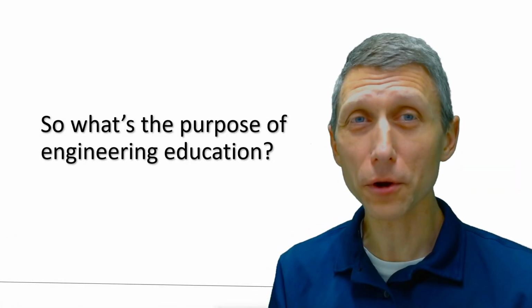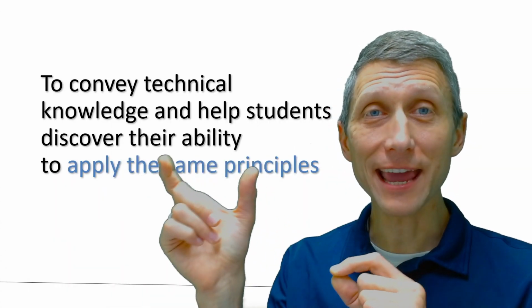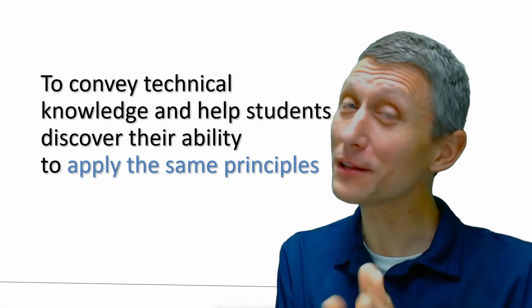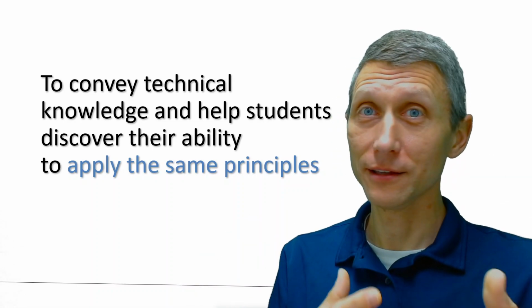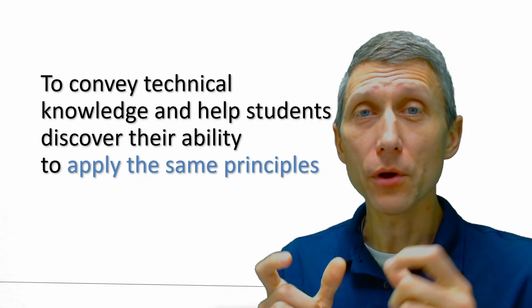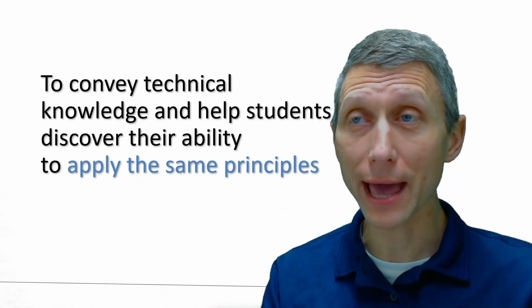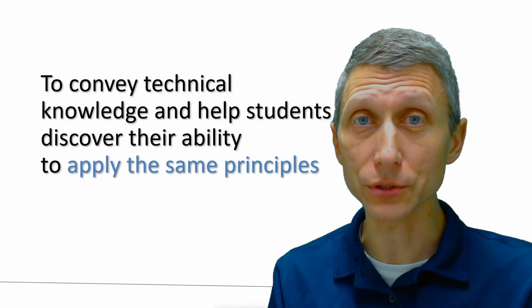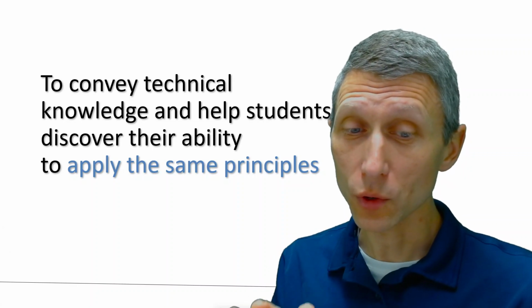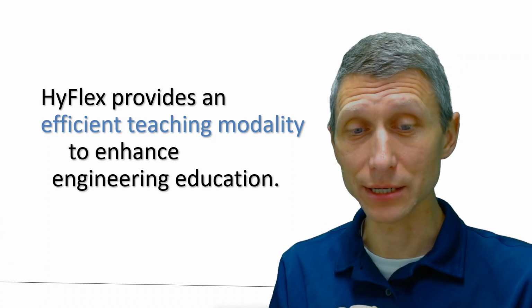So what's the purpose of engineering education? Well, I believe it's the idea that we're trying to convey technical information, right? How to design a component, how to design a beam so that it doesn't kill somebody, right? But also so that it's not so overly redundant and overly inefficient that it just costs an excess amount of money, right? But ultimately, I'm not just trying to convey information. I want students to be able to apply that information back and to be able to apply those same principles so they can work forward in their careers to do that type of engineering, right? So HyFlex, I believe, provides an efficient modality to enhance engineering education.